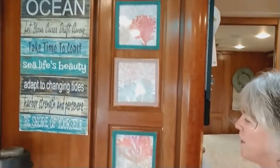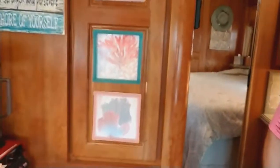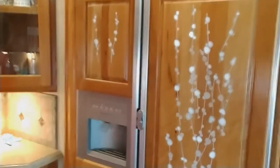And I made these so that they would fit on our little pantry door here. So I made the frames with some pictures there. Again, some more decals on the refrigerator over here. Kind of got decals all over the place. Like I said, I did go crazy with the decals.